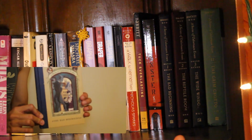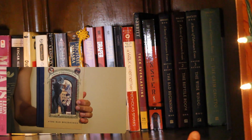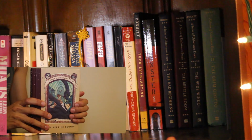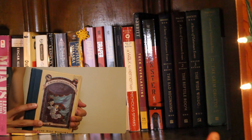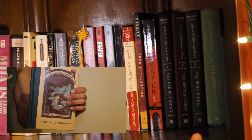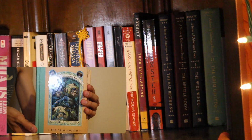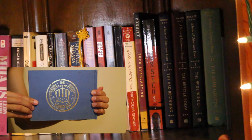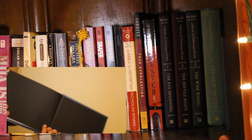And then next to it we have books 1, 2, 3, and 11 of A Series of Unfortunate Events. That's The Bad Beginning, The Reptile Room, The Wide Window, and The Grim Grotto. As you can tell, these are not in order compared to the ones that I had previously. Yeah, and then at the very end right here is just a random Bioshock Infinite book that came with the collector's edition with that bird.